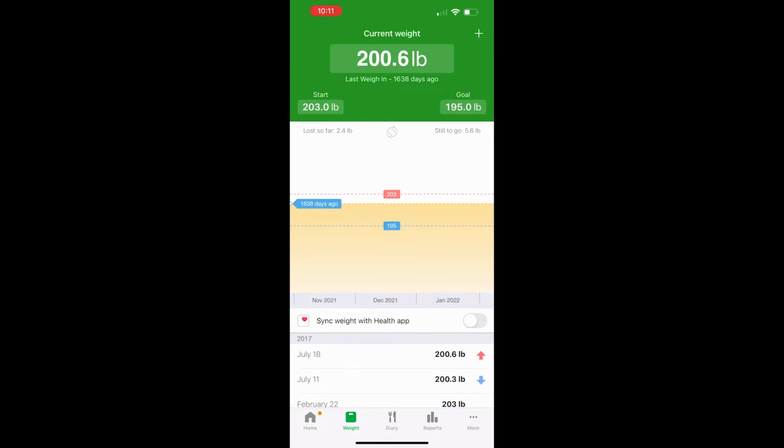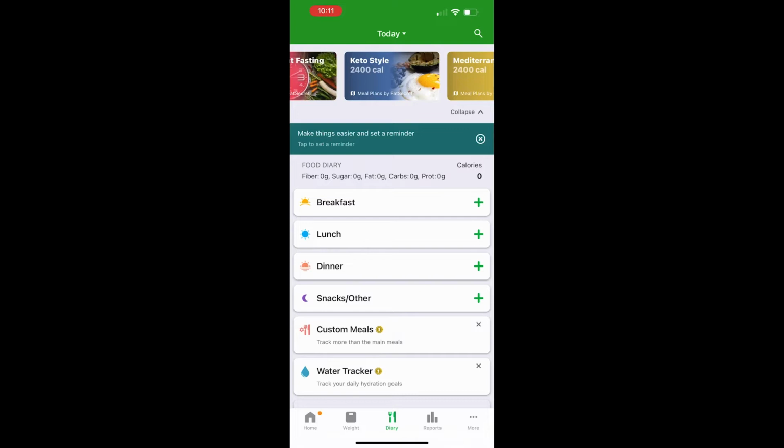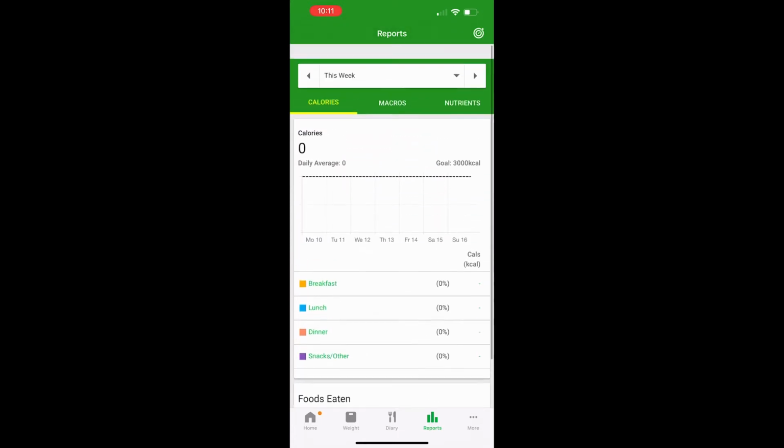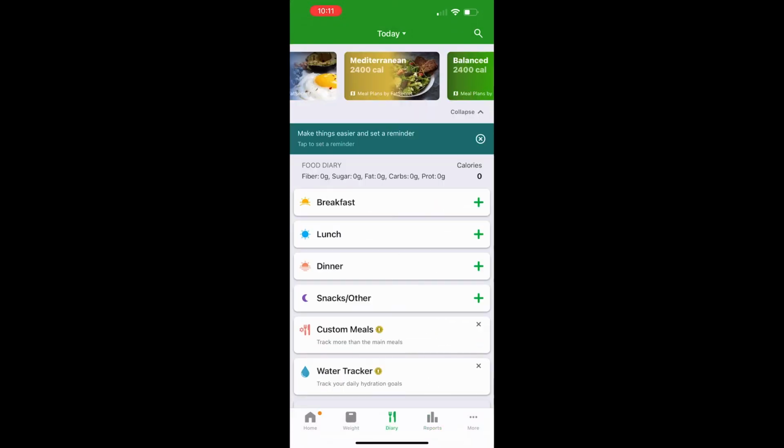I mainly stay on the diary page right here, and I only really use these first 4, breakfast, lunch, dinner, snack, to input what I eat on the daily. You can also go to reports, where you can go back through the dates, the weeks, the months, and see what you've eaten. It's a little bit more detailed, and that's pretty much it.